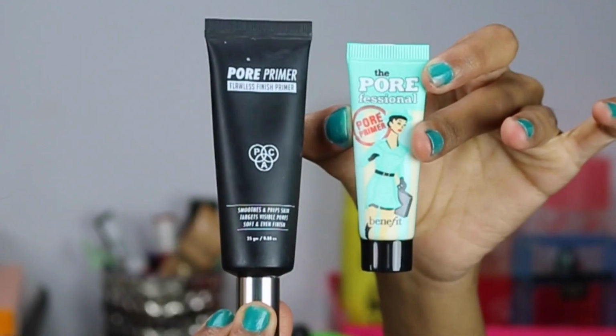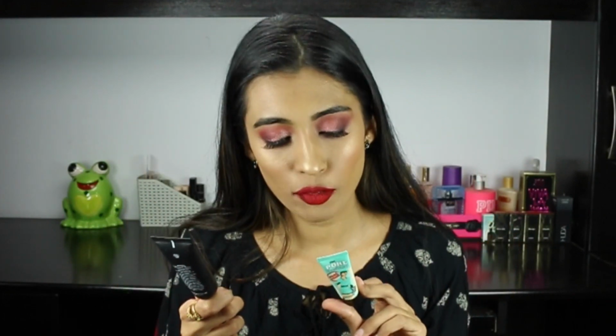So then moving on to face products. Now in terms of these two, the Benefit Porefessional or the PAC Pore Primer, I would say try either. This one you get only a sample size, so this one is only 7.5 ml and you have to pay about 1,100 rupees for this, whereas this is for 850 rupees and you get about 0.88 fluid ounces of this. So you get more quantity in this as well, and I feel like both of these work pretty similar on the skin. This does work a little better in smoothing out the skin texture, but this again is not very bad for the price. So if you want a good pore filling primer, I think you can try the PAC primer out.